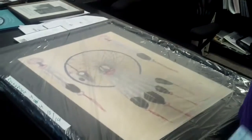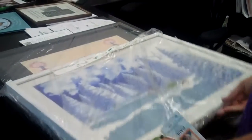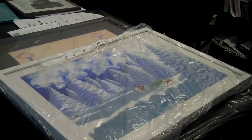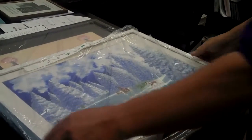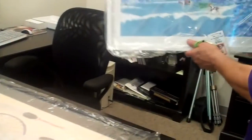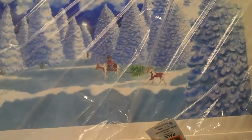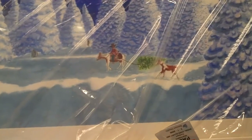So this is your room, Paul? This is my room. These are paintings that were done by one of the Native Americans, and they're all painted with the mouth wand, so they're quadriplegics, and these were actually painted with their mouth. Okay. Wow. These are painted with their mouth.